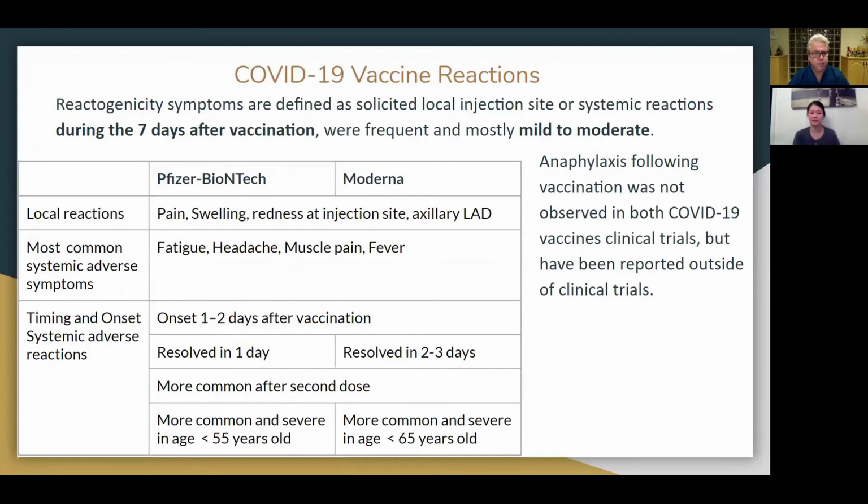As for systemic adverse symptoms, the most common ones reported were fatigue, fever, muscle pain, and headache. Both the Pfizer and Moderna groups reported onset of the systemic adverse symptoms about 1 to 2 days after vaccination. And then for the Pfizer group, they resolved within 1 day, and for Moderna, they resolved within 2 to 3 days. And it's interesting to note that it was more common for the systemic adverse reactions to occur after getting the second dose, and they were more severe in a younger age group, which is less than 55 years old for Pfizer and less than 65 years old for Moderna.